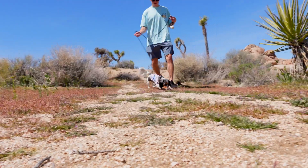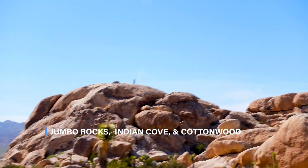Remember, you must always keep your dog leashed when you're bringing them on the trails. You must also make sure that your dog is not venturing out into the backcountry. And then also when you're visiting the Joshua Tree Oasis Center, dogs are not allowed inside. So those are the 3 main rules that you have to apply when bringing your dog on any of these hiking trails. There are several campgrounds in Joshua Tree that allow dogs. Some of our favorites include Jumbo Rocks, Indian Cove, and Cottonwood. Please remember that your dog needs to be leashed at all times at these campsites.